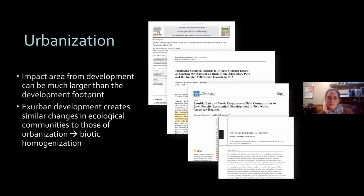And we have found over time through a lot of research here that the impacts of those developments have a bigger footprint than their physical footprint. You might have a small house and a small yard, but we can see changes to bird communities up to 200 meters away from an individual home, which translates to 30 acres. And roads similarly have an impact zone associated with them. So we know that there are impacts.